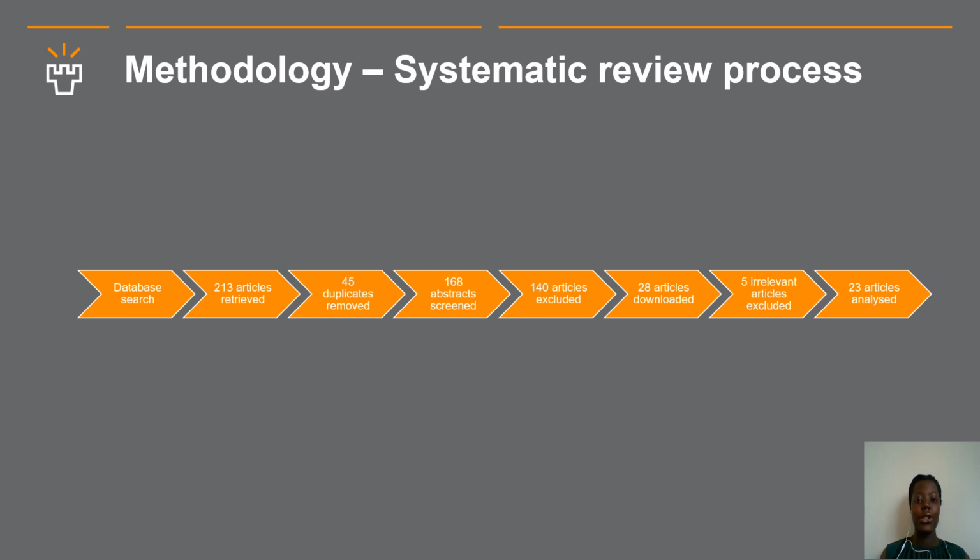A systematic literature review was conducted using 5 academic databases, where we identified and retrieved 213 articles. Of these, we removed duplicates, leaving 168 articles, which were then screened. After screening, 140 articles were discarded and the remaining 28 articles downloaded. A further 5 irrelevant articles were identified and excluded, leaving 23 articles for analysis.